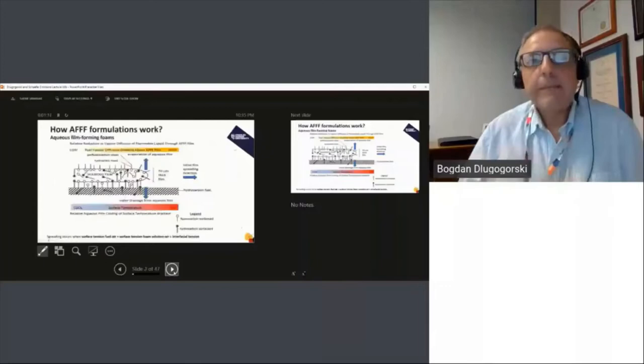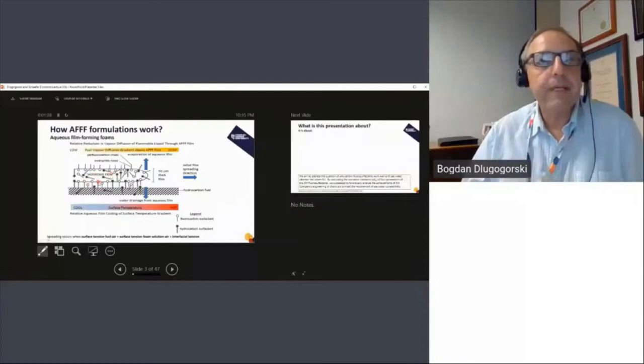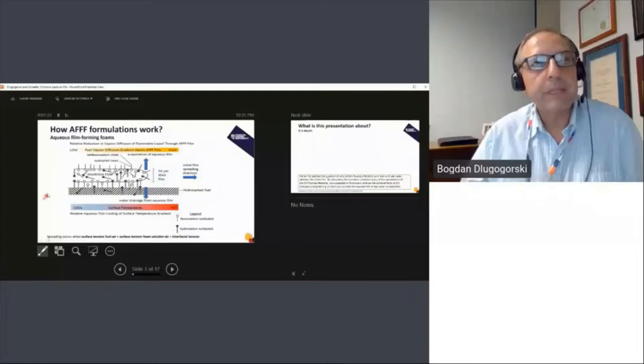I'd like to give you now a brief introduction to how firefighting AFFF, aqueous film forming foam, works. What I have here is the hot fuel surface, and the foam would be applied somewhere here. The foam drains and creates this thin film. The thin film is about 15 micrometers thick, so it's about a human hair thick. It's aqueous, and it contains fluorosurfactants.